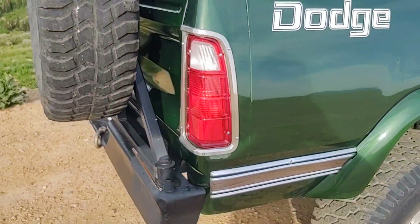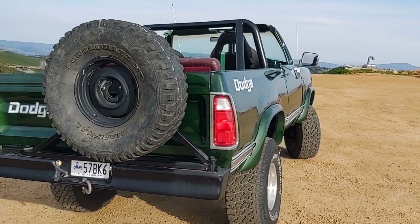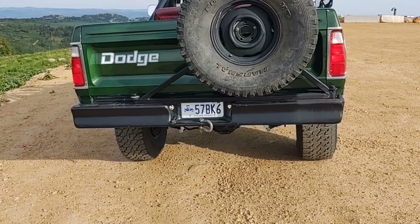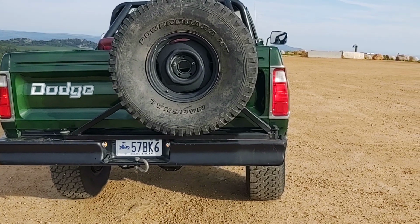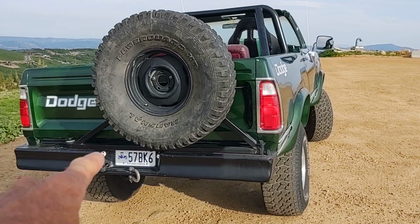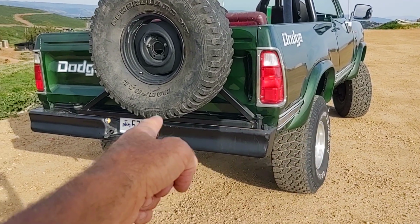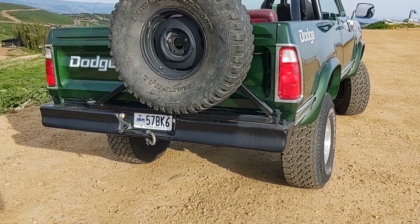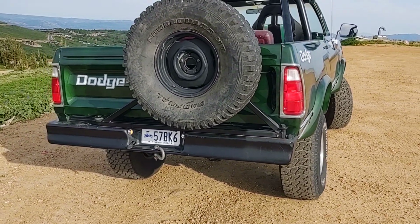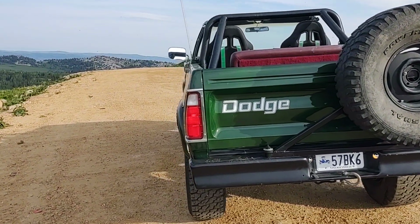Hey, on the back side, those are brand new old stock lights. Whole light assemblies, brand new old stock. That's the original bumper. However, that's not the original type tire carrier. This has been reinforced underneath with a bar that attaches to the frame to make it really heavy duty. So it still has that stock look, but it's got an extra heavy duty tire carrier on the back. Not the type that bolts to the body and tears your body apart.